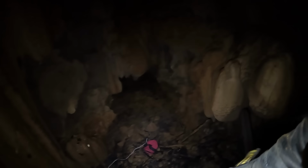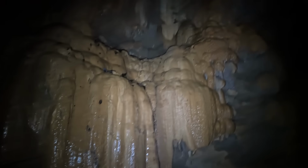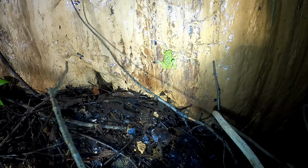All right. Let's check out what this thing has to offer. Oh, dude, this is beautiful. Check this little guy out. He likes bouncing pits too. So this is the bottom of this pit. I think it is about 180 feet.